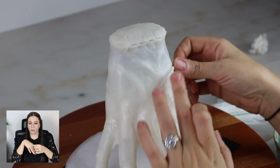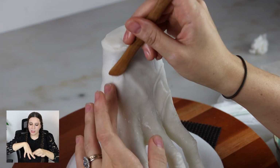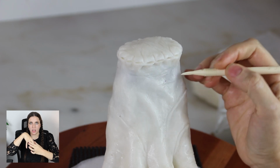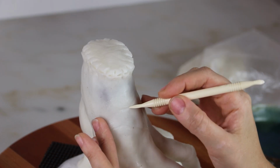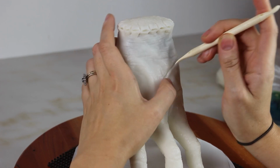Also really important was adding the tendons that kind of pop out on the front of the wrist. That's so you could see where the middle finger is connected to the top of the wrist, as well as the two fingers facing it on each side. And making sure to get all of those stitching areas along the hand, so everywhere where he was cut and re-sewn together, all those little creepy details that make Thing, Thing.